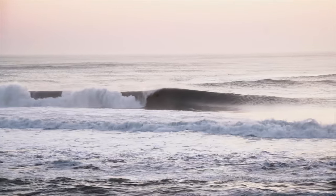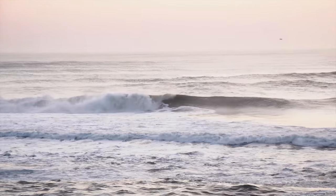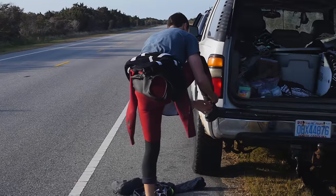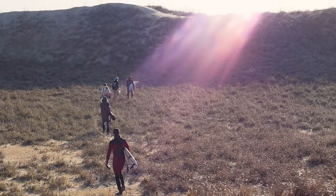It's enormous. About to make my first peek at the waves. Really hoping it's on. Oh, it's gonna be on somewhere. Just in the time I drove from one spot to the next, the wind is like already starting to turn more south. That wave didn't suck. No, it did not.